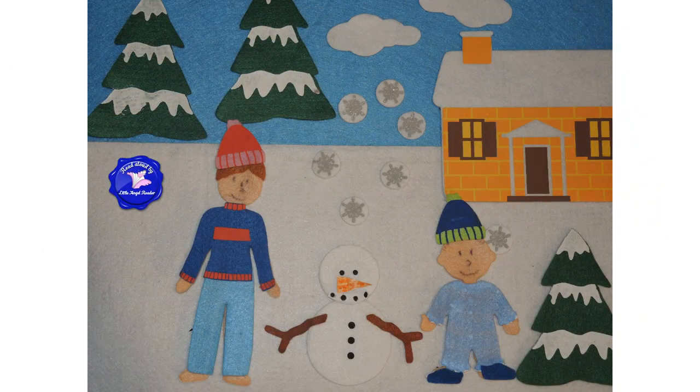Next picture. The snowman has a bucket on his head. True or false? False, the snowman doesn't have a bucket on his head. Now the snowman has two stick arms. True or false? True. Now the snowman has two stick arms. That's true.